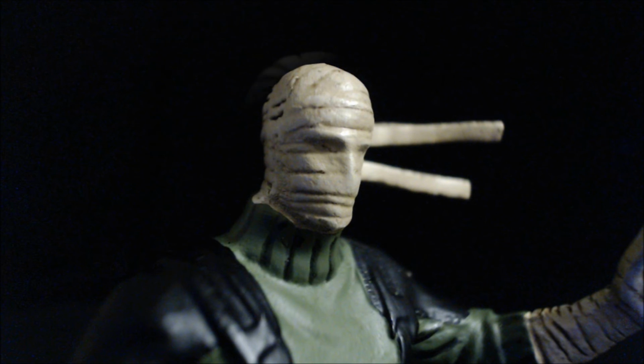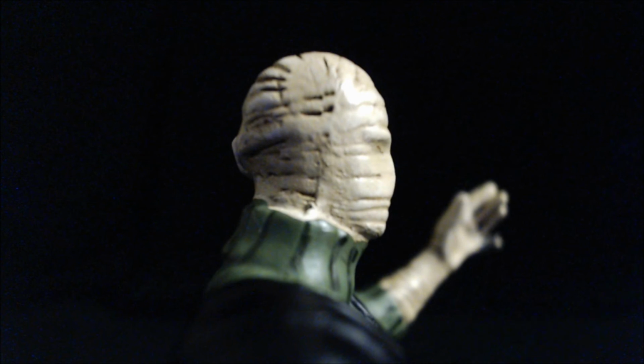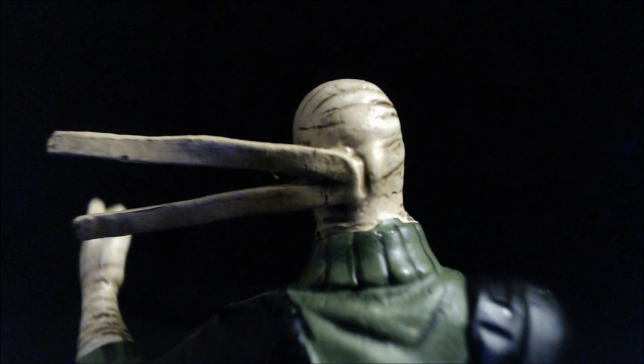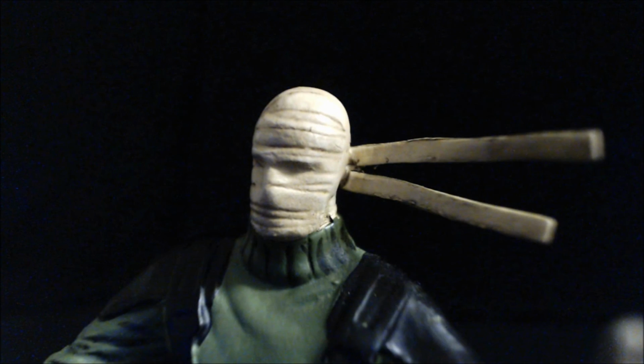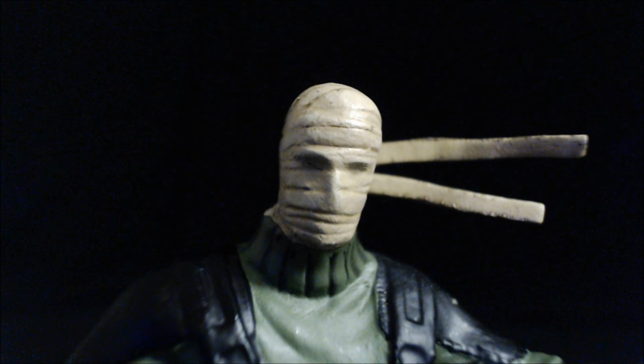But the head sculpt is perfect. It's simple, but it's spot on. He looks like a mummy, basically. There's very little to no detail of his face, but what is there is easy to make out. You can tell the bridge of his nose. There's a definition where his mouth would be, where his eyes would be. He also has the bandages behind the head, I guess they're supposed to be blowing away. I'm not so crazy about that, but they do look good. For the most part, very nicely done.